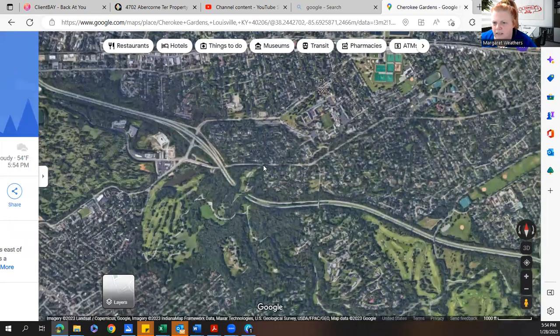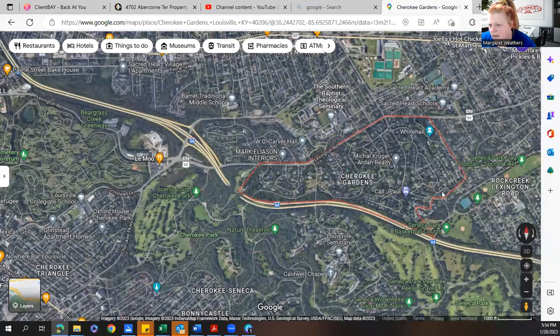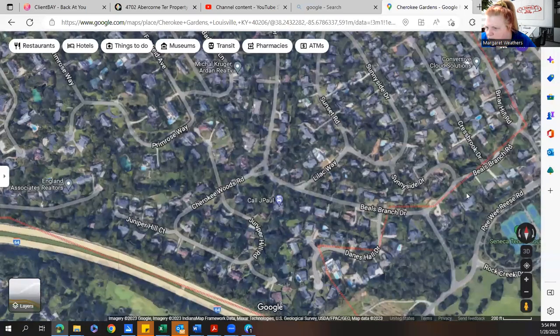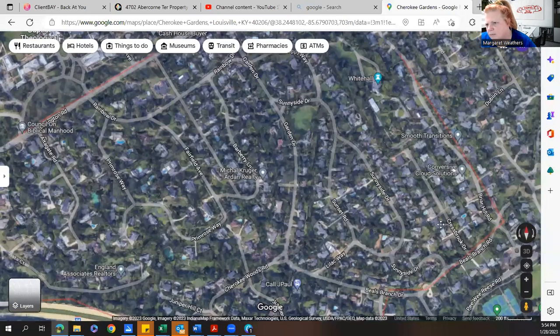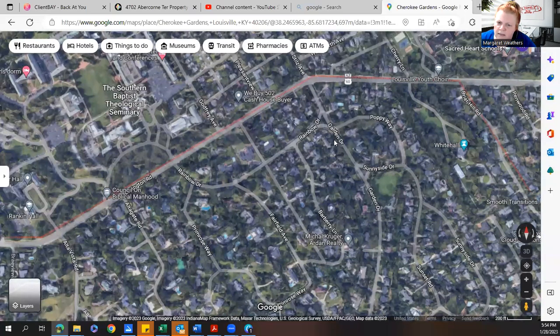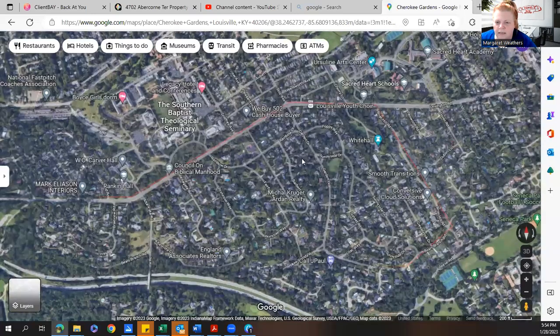Now, you see where we're at. We have 64 as one of our boundaries. And then over here, I don't even know what that road is. Danes Hall Road, Beals Branch Road, cutting that boundary. Briar Hill, and then Lexington Road. Okay, so that's our boundary. Again, this is going to be east.